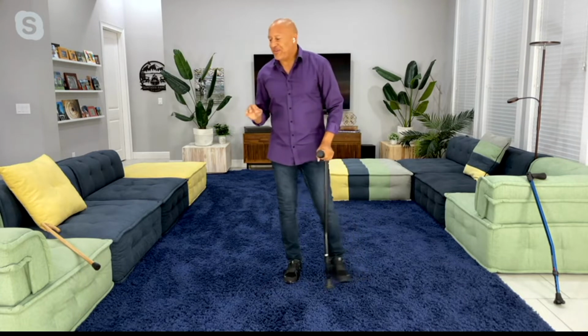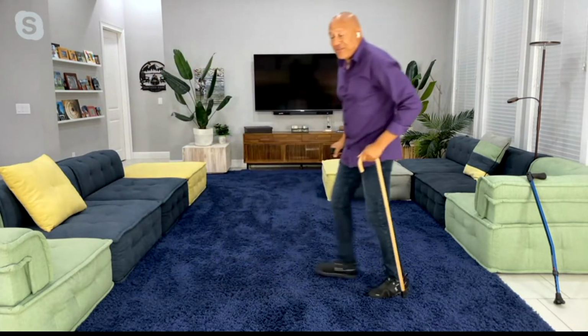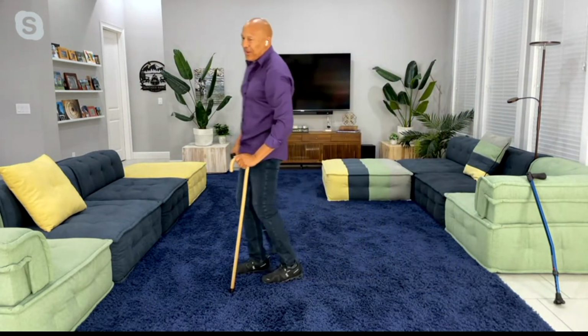How many times have you seen individuals walking down the street and they have to put the cane in front of them like this? They put it here and they walk to it, and they put it in front of them and they walk to it. It really isn't doing them any benefit at all.